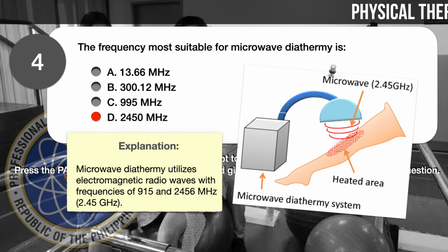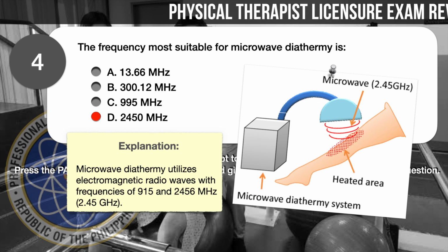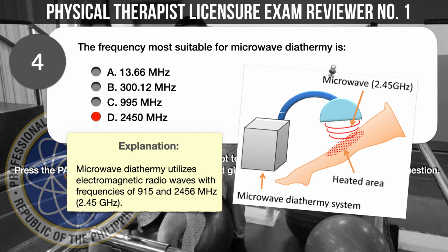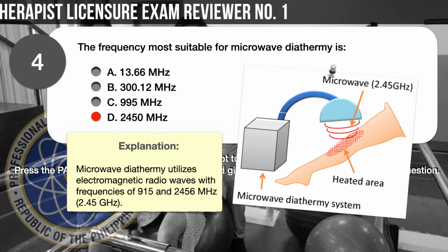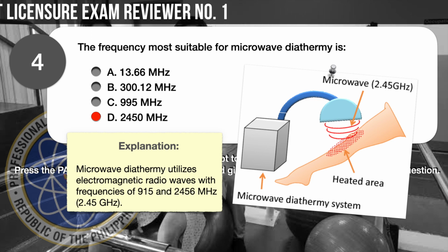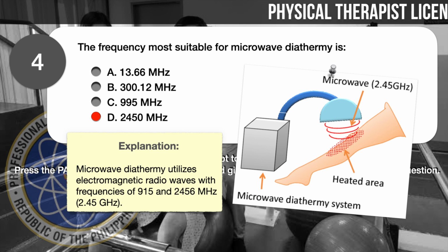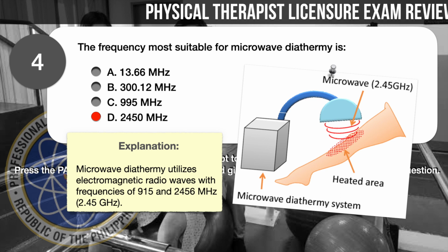Microwave diathermy utilizes electromagnetic radio waves with frequencies of 915 and 2456 MHz. Based on the physical properties of these waves and the corresponding dimensions of the microwave antenna, microwave diathermy has 2 unique properties that can be used to clinical advantage. The first is that microwaves are selectively absorbed in tissues with high water content such as muscle. This makes microwave diathermy ideally suited to treat pathologic processes that occur in the muscles and adjacent fat.